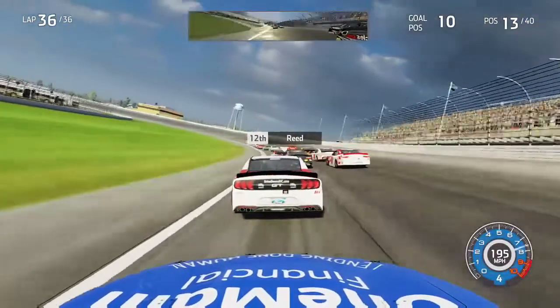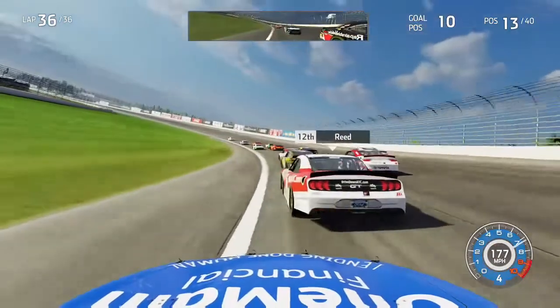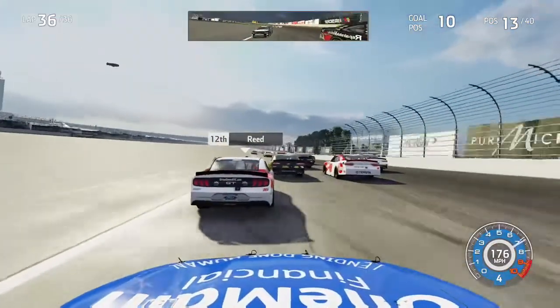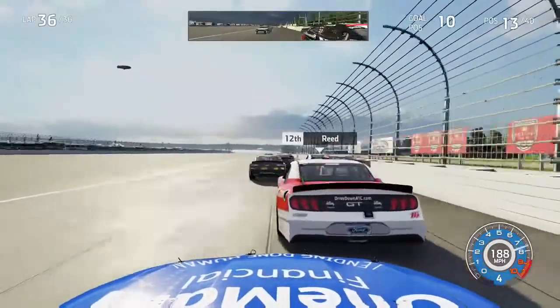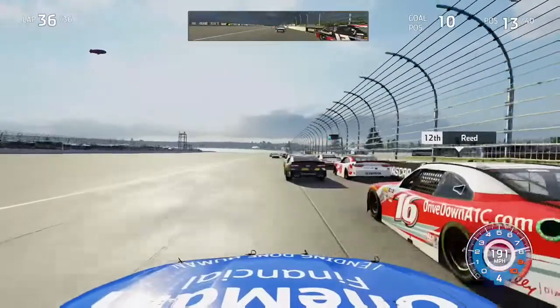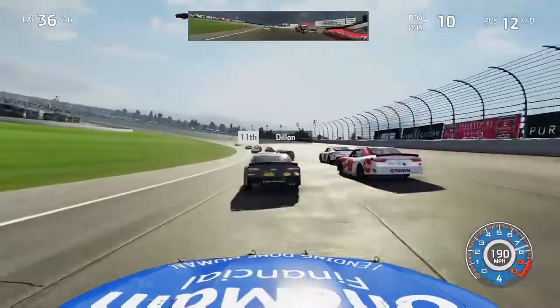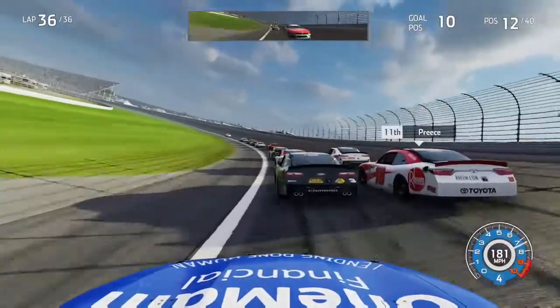I would assume Christopher Bell is probably leading this race. We are just about clear of the 51. He's going to hang on my right rear, giving me a little bit of a side draft on the back straightaway now. Big run on the number 16, so we go to the inside of him into turn 3. We might be able to get 12th out of this, maybe even past the 18 car, so we get 11th hopefully. We do have a run out of turn 4.